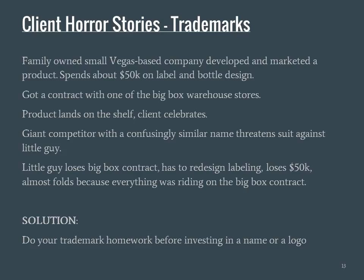So one of the very first horror stories I had concerning trademarks was a family-owned, small Las Vegas-based company that had, through lots of engineering and lots of brilliance and some genius on the part of one of the family members, developed and marketed a particular product. And I won't say the product because it's unique enough that it might be identifiable.